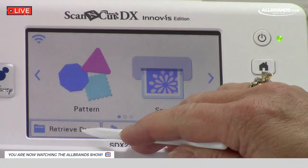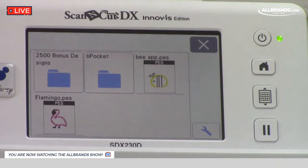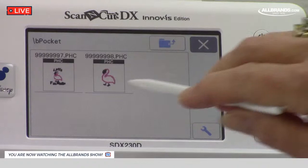We are on the SDX230D, okay? We're touching USB, and it will be in your B pocket. So all designs that are saved out from the machine go to our B pocket. There's my design. We'll touch that.